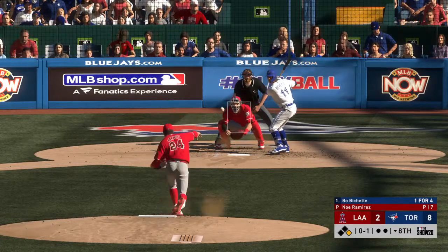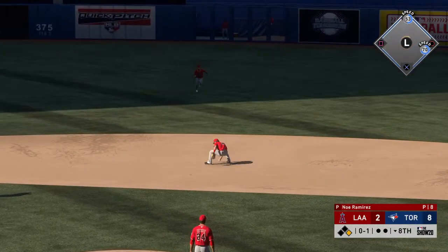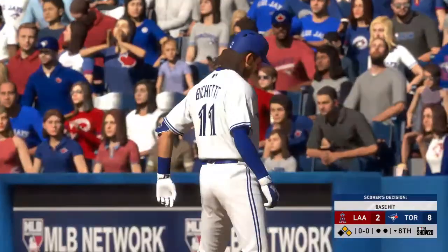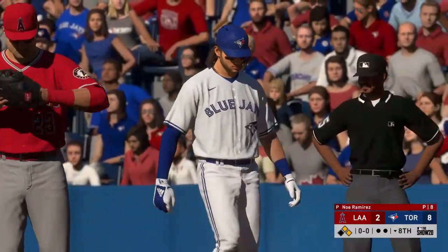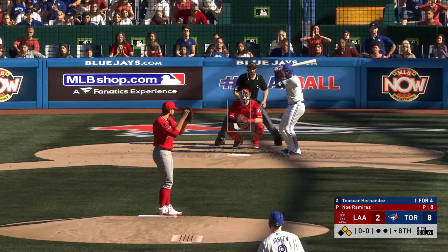Comes set and the 0-1. On the ground to second base. This could be 2. Oh, and he can't come up with it. And the recovery won't be in time as he'll beat the throw to first. Now batting, the designated hitter, Teoscar Hernandez.